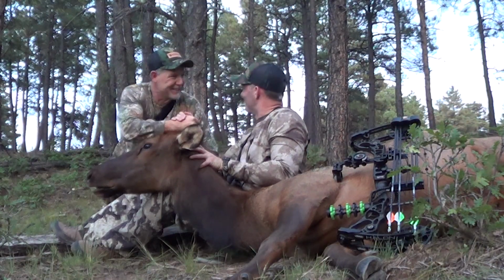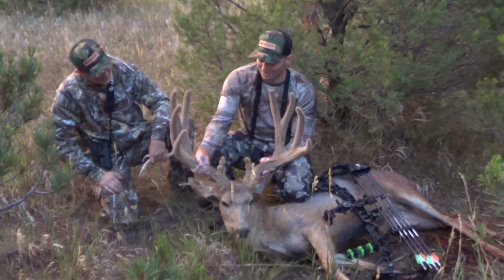It wasn't a very long blood trail, and we were standing over Ben's beautiful black bear. Pretty awesome hunt, 3 animals in 3 days of hunting. Of course, I think it was all the guide.